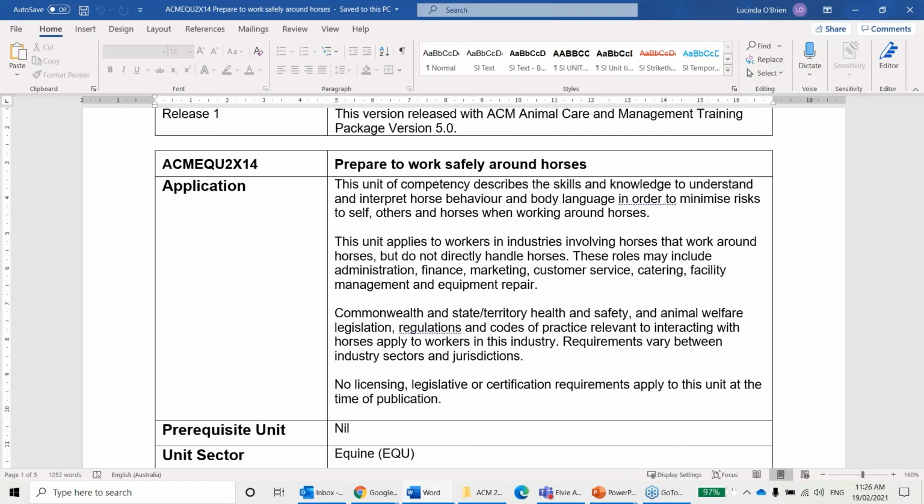Unfortunately, we've had to put this as an elective in the general group in the Cert 2. I can't see Cert 2 people doing this. We have to put it into a qualification under the training package rules. So we're targeting people in admin, in finance, marketing, customer service, catering, facility, equipment repair, trades, allied health maybe, that don't visit, may visit once or twice, who knows, stewards, traffic controllers, those sorts of people. No prerequisite because it's a pre-work.